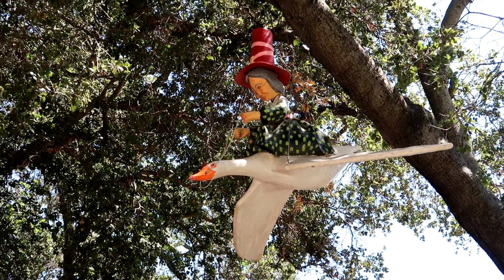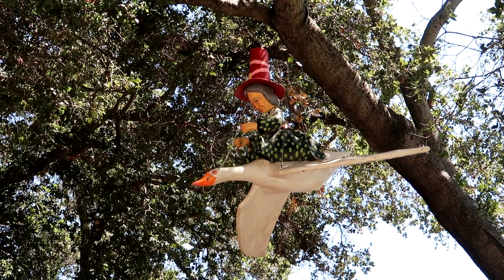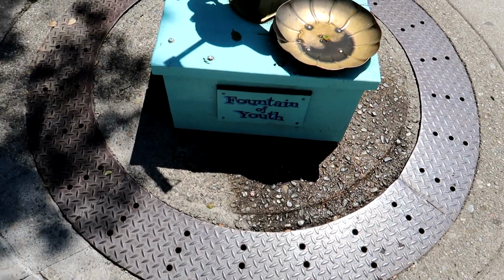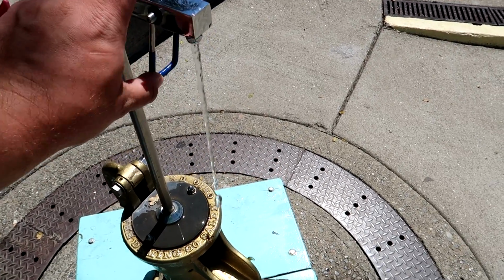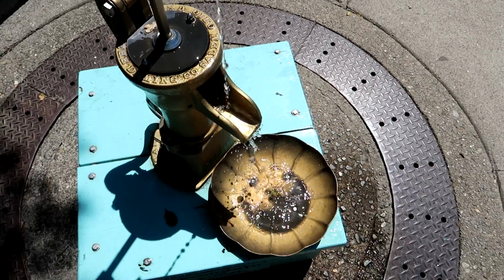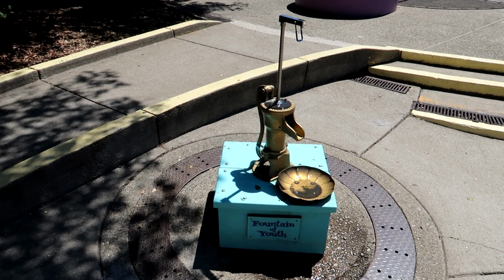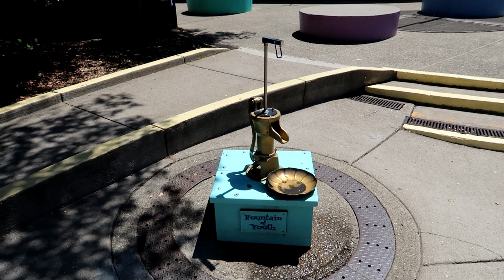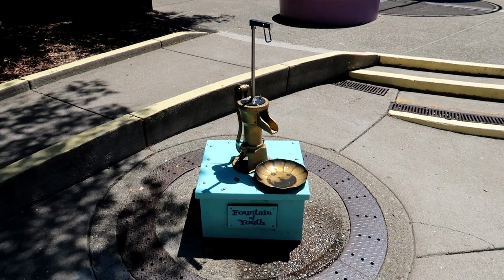See Mother Goose up there soaring through the sky on the back of a goose. Here we have the Fountain of Youth. Let's see if we can... Oh, there we go. Pouring the water down. The Fountain of Youth, discovered by Ponce de Leon, that will grant eternal life. So all these kids here could drink some of this water and live forever.